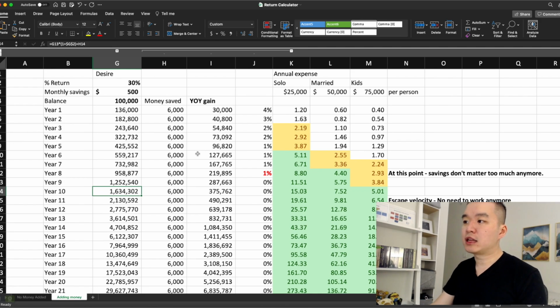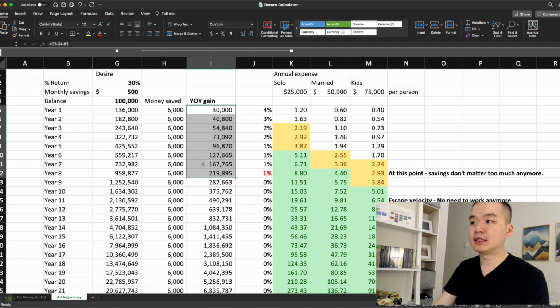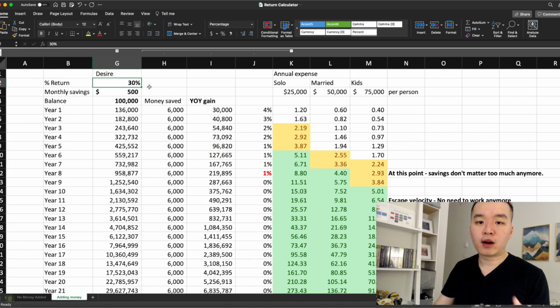Now, another interesting thing you will note here is that the year-over-year gain is actually quite significant as well. If you are late to planning for your retirement and you need to get a higher return to basically reach your retirement goal, then you need a more advanced strategy that, for example, uses stock options or allows you to get a higher return like 20 to 30%.